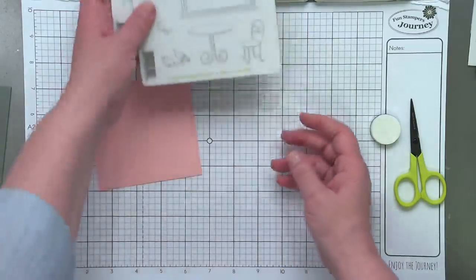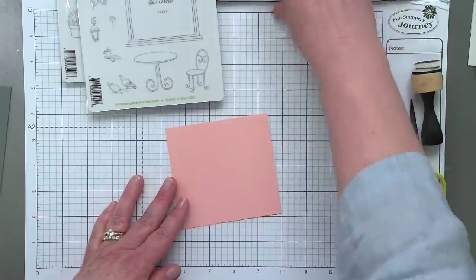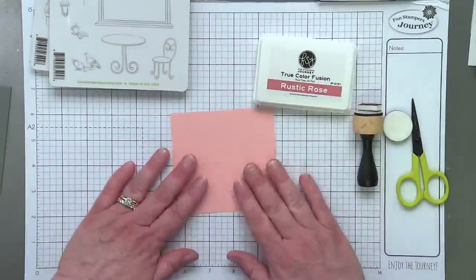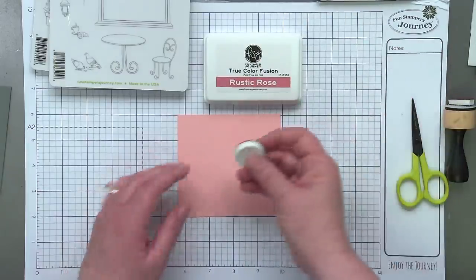My daughter and I, along with my mother, went to Paris quite a few years ago now, but I've never forgotten the beauty of the city and just how many amazing cute flower shops there were there. So what I've got is a bubblegum piece of cardstock and some rustic rose ink. But check out what I'm going to do.